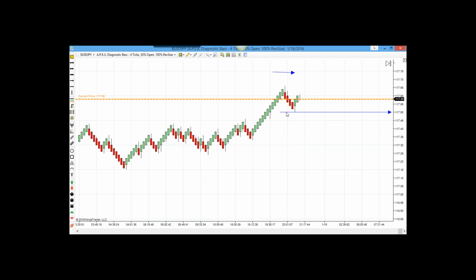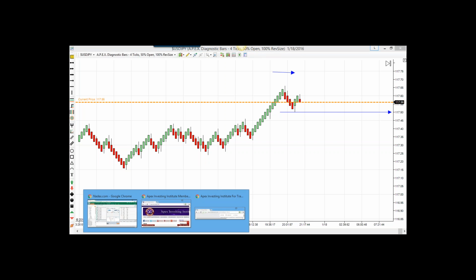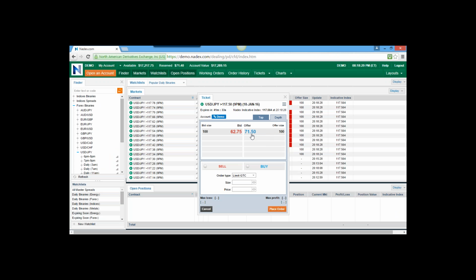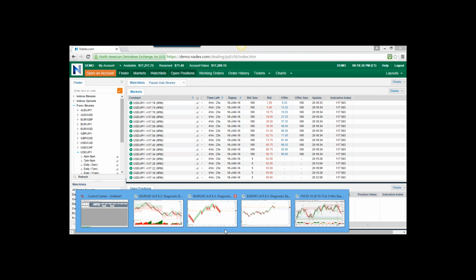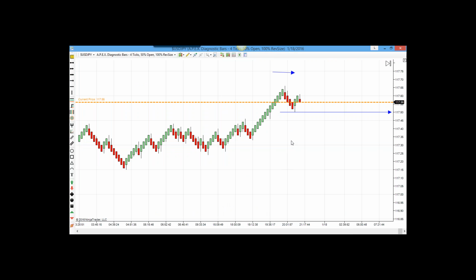So if we buy this binary for 117.50, what are we saying? We're saying that the market will be greater than 117.50. The market's already greater than 117.50, right? And therefore, that's why it's priced around what? About 72, 71, 75 bucks a minute ago. Because it's above 50, it's already above where the market is.